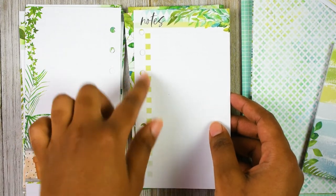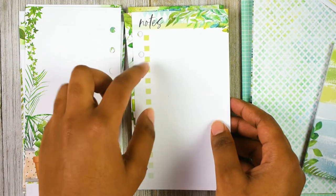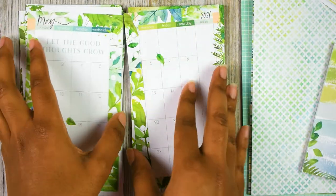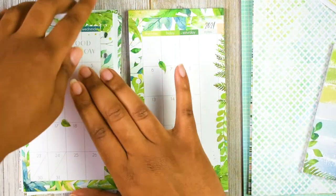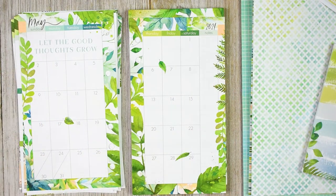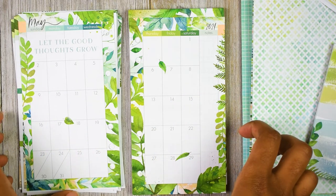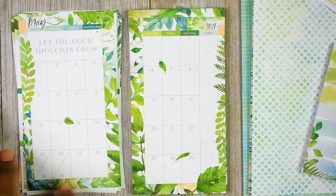So you just get like all these check boxes. You could probably use this as like a monthly master task list, to be honest, because it flips right into, oh, isn't this, y'all, isn't this cute? Let the good thoughts grow. Oh, isn't this cute? And you just have like the little leaves and all that stuff. So you get you a full calendar.